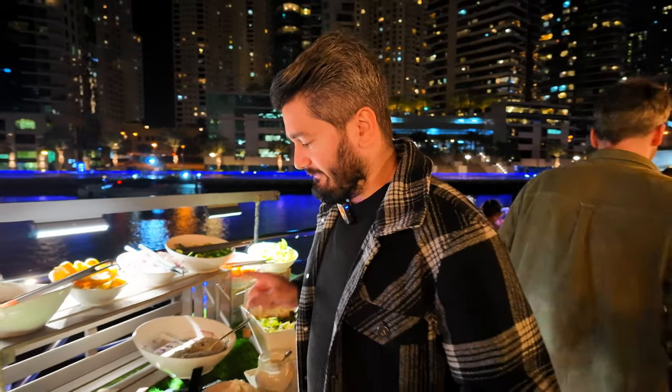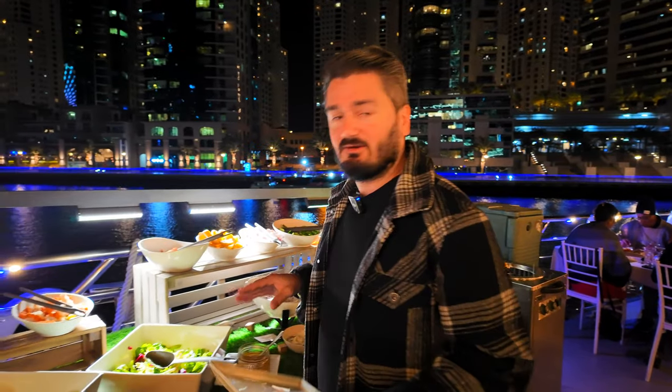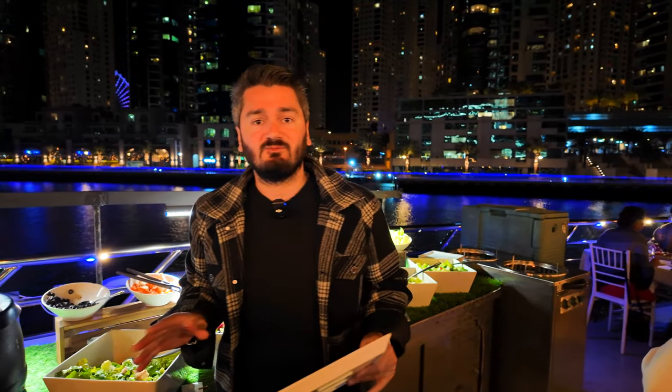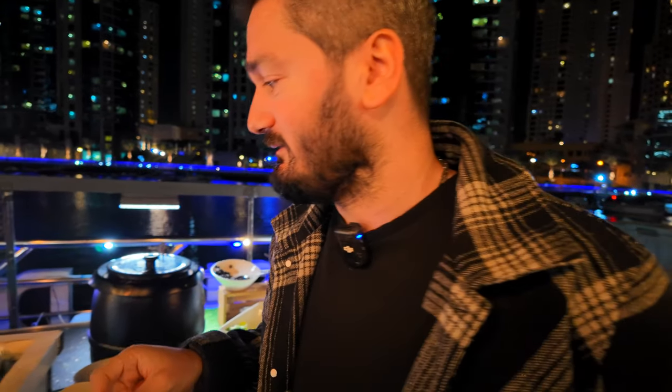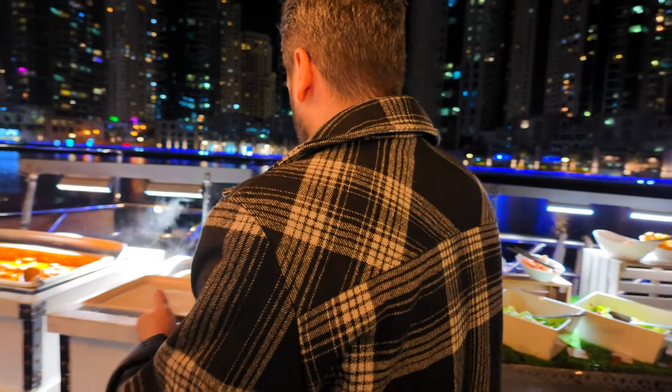I was very hungry and I came for a second round already, and right now we are upstairs where the second buffet is. As you remember, the first time we were downstairs because it was too crowded, but as I told you, after the boat moves, in 10-15 minutes, it's very relaxed and very comfortable here now. So let's get a little bit of rice directly from here. Perfect.